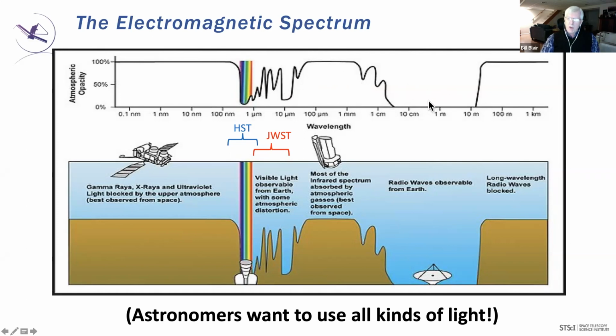It's probably not surprising that after optical astronomy, radio astronomy was the next band that really started to observe the universe, because that gets down to the Earth's surface. But a lot of this other stuff gets blocked by the atmosphere, and so we have to get satellites up there to observe in these other kinds of light. And astronomers want to use all these different kinds of light because things look different in different kinds of light. And I'll talk about that a little bit. Here you see the area where the Hubble telescope works, and then where the Webb telescope extends out to longer wavelengths and into the infrared part of the spectrum, where we really don't get through the atmosphere very well.